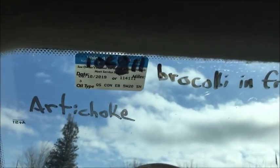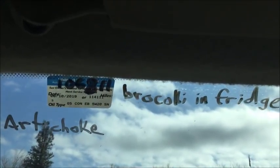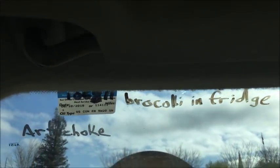I'm starting to make more notes. I should have made this note a long time ago. I forget. It's not in the fridge, but it's been in the cooler for a couple of days now. I completely forgot about it.